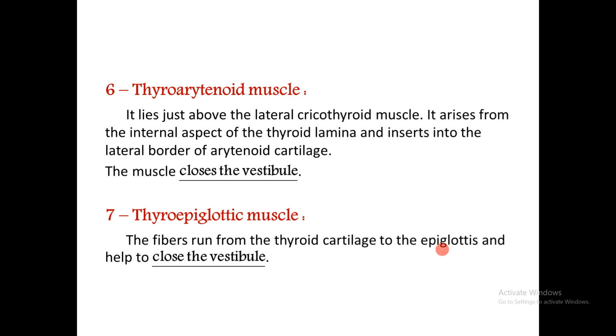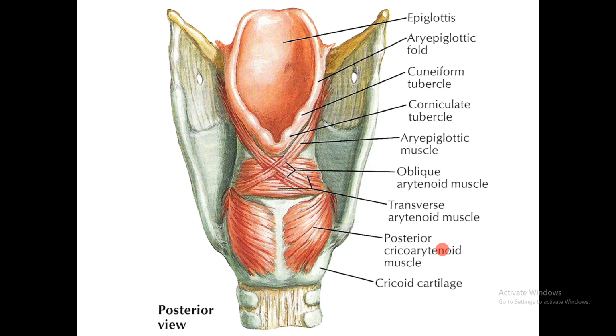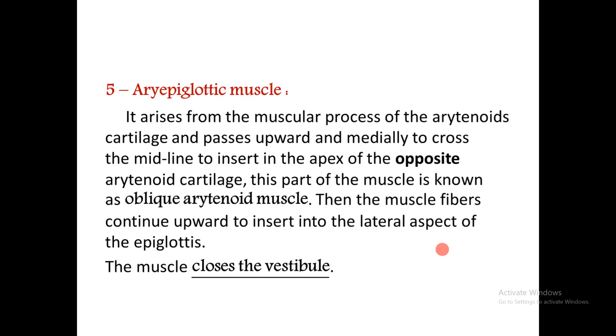So we have three muscles that can help us in closure of the vestibule. When they close the vestibule, they protect and prevent any foreign body, or during deglutition any piece of food, from entering the glottis. These muscles, the thyroepiglottic muscle, the thyroarytenoid muscle, and the aryepiglottic muscle, when they contract, close the vestibule.